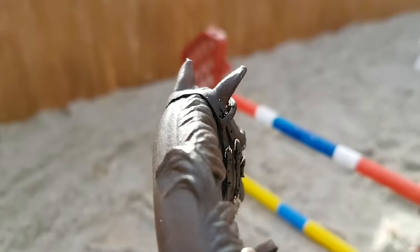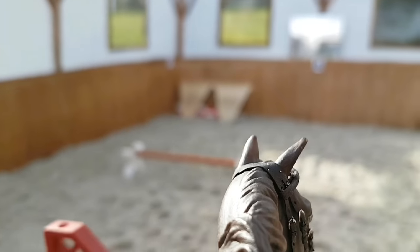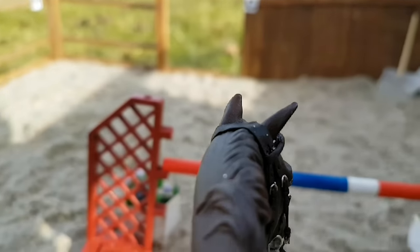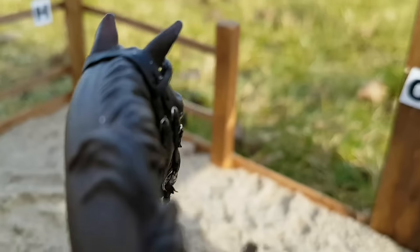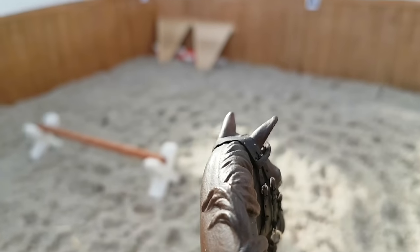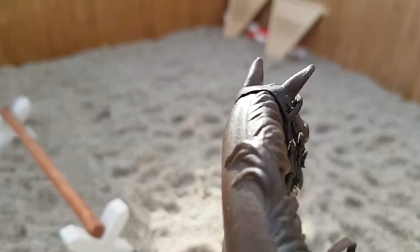Then we set up the jumps a little bit. I got him very collected and he jumped both of the jumps very nicely. He's being such a good boy, so I give him a small walking break.